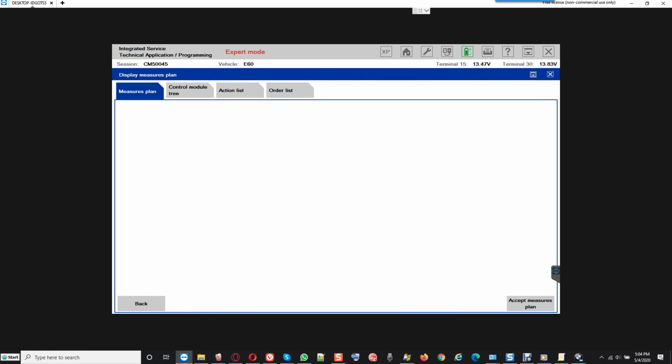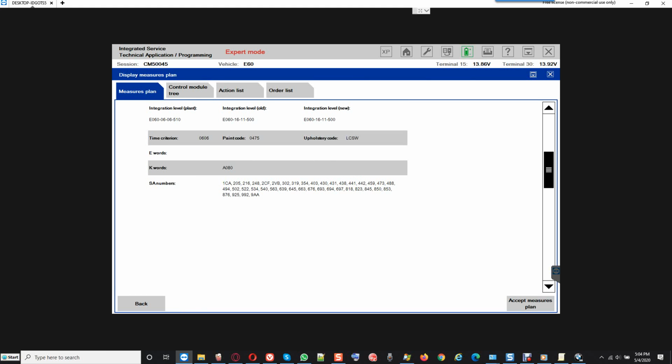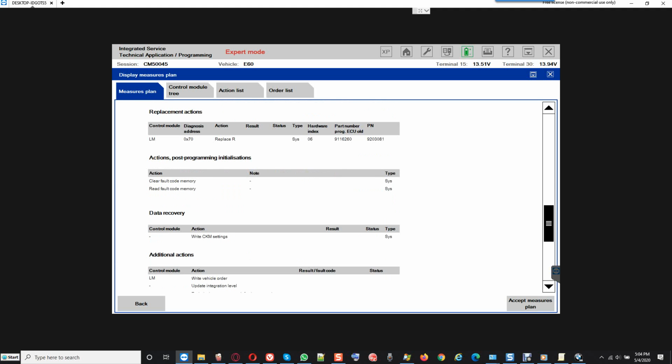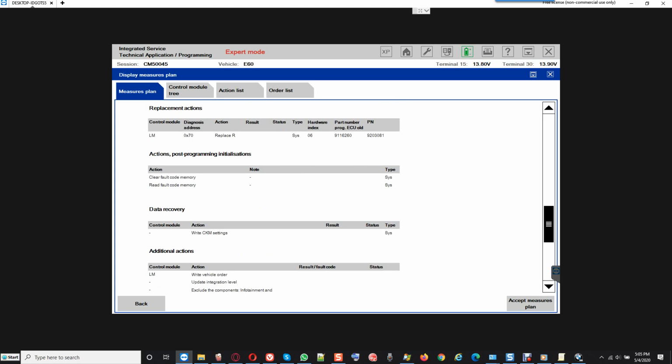All right, let us scroll down now on our measure plan action list. As you can see here, these are the SA numbers in the CAS unit. I removed the 524, which would be between 522 and 534, so that is removed. That is the reason why it says the light module that we should order has part number 9203-8081. And we can't do this because it's gonna fail, you know what I mean? It's gonna fail.